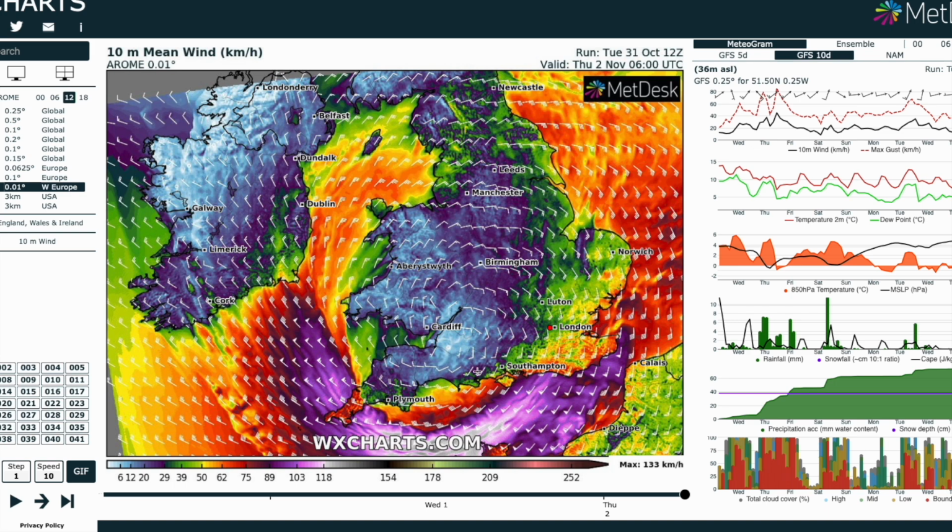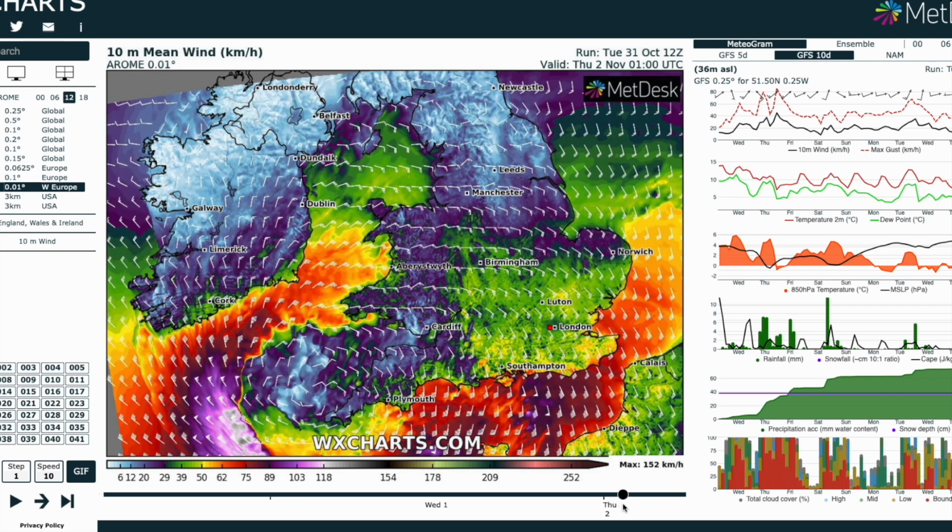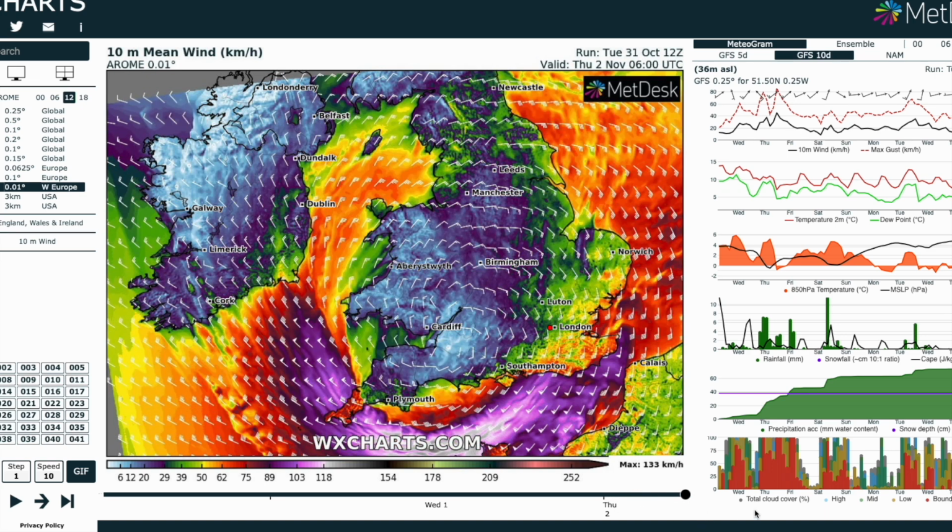And that is why these darker greys and these very light purples and pinks never really make it onto land here from the Arome run, simply because it is almost impossible, because these are out-to-sea values. But you see the max winds down in the bottom right showing around 150 kilometres per hour, which is about 95 miles per hour on its approach.